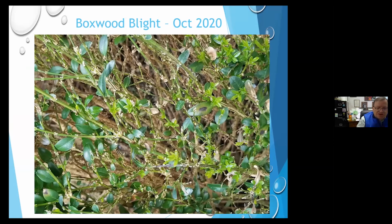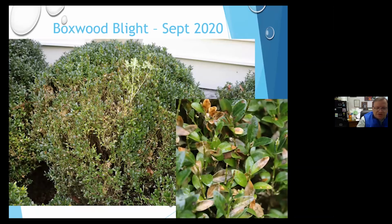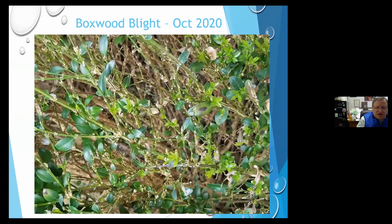So one of the interesting things was that I took samples of this boxwood back to the lab, tried to isolate it. He had already sprayed this with propiconazole, and I could not get the fungus to grow out of the plant. So that's actually good. I would like to have it grow to confirm it, but basically what it's telling me is that the fungicide was suppressing growth and suppressing sporulation; there was none of either.